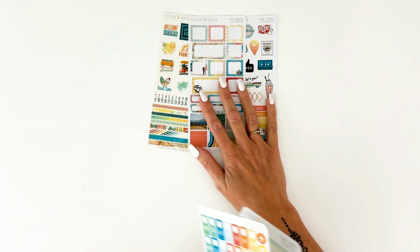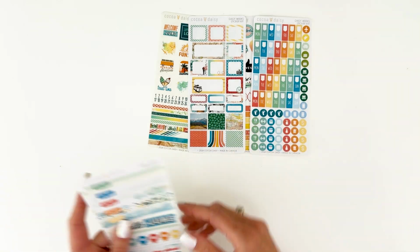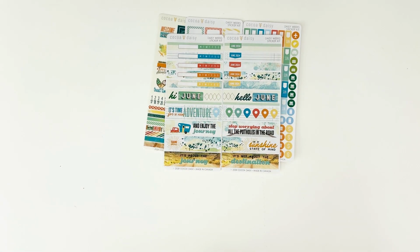I could never do a weeks because my handwriting is way too huge. I think they're adorable. I could never do it. You have the days of the week and some of the icons, and then you have these as well. So that is the last of it. That is it. This is the Daisy Week sticker kit.